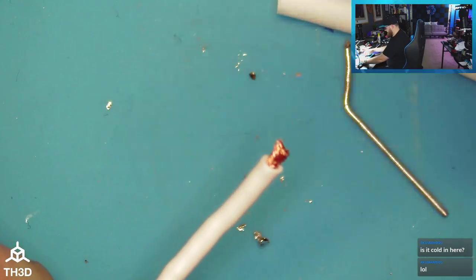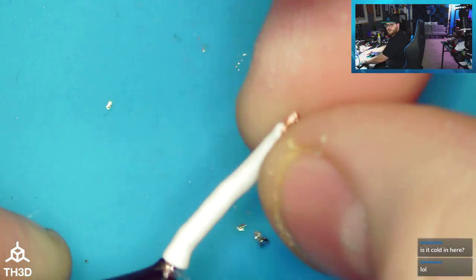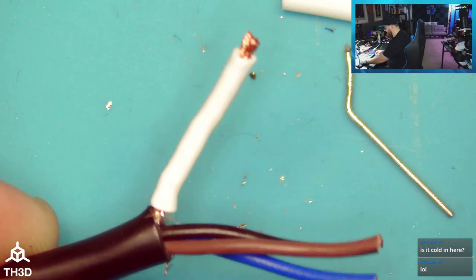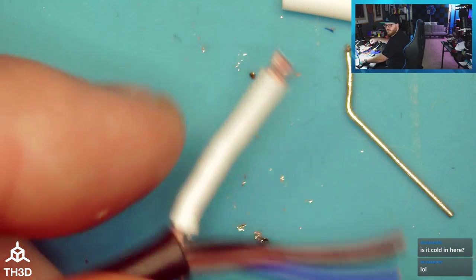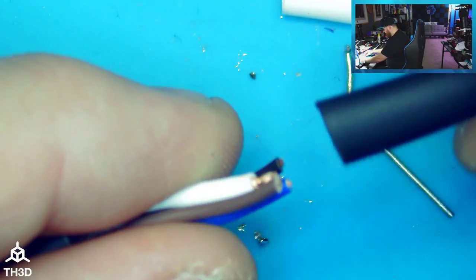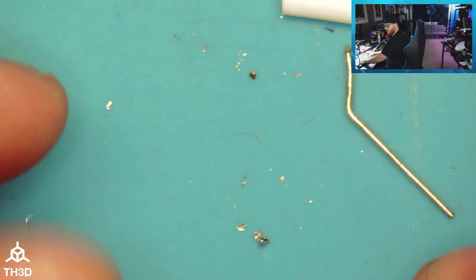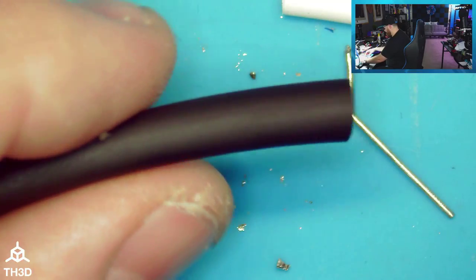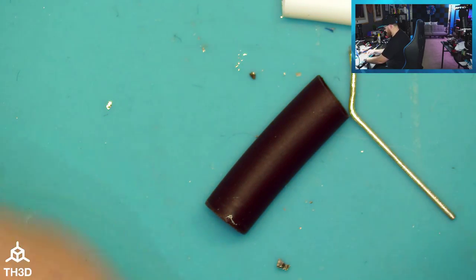All right. So there we go. That shrunk up. This is a 3-to-1 heat shrink, so it shrinks up pretty nicely. And then for the finale here, I'm going to put this over all the wires here to clean that up. And I'm just going to cut this a little bit because you don't need the whole length of this.